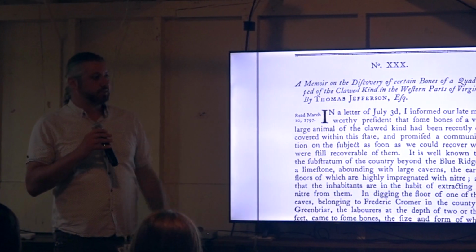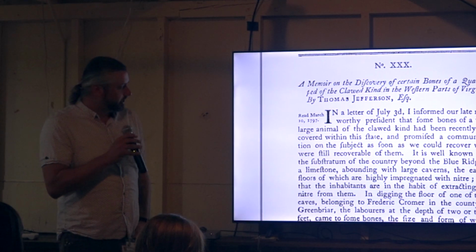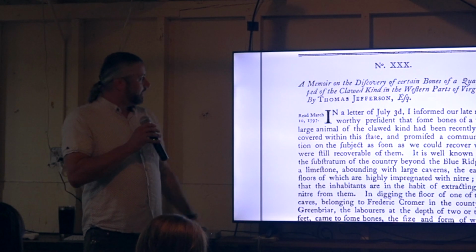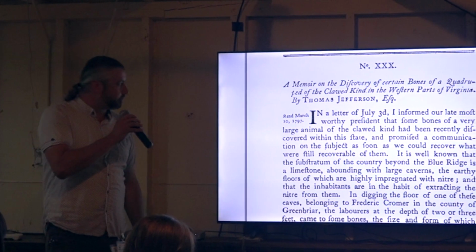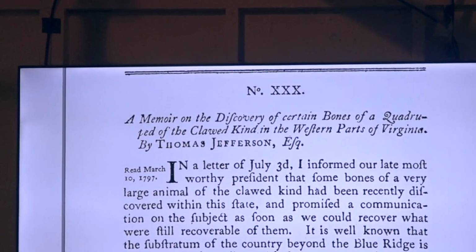So it got read at a meeting of the Philosophical Society of Philadelphia in 1797, and then published in print in 1799. And the title, for those of you who can't read the old-timey script, is A Memoir on the Discovery of Certain Bones of a Quadruped of the Clawed Kind in the Western Parts of Virginia. So you have to remember this is the late 1700s.